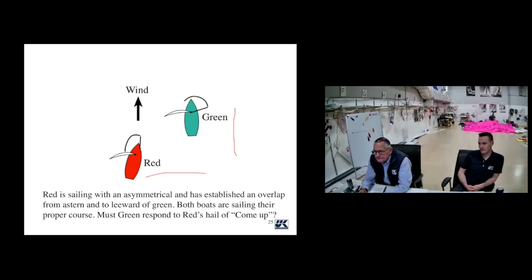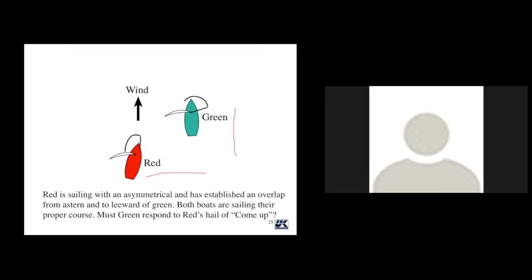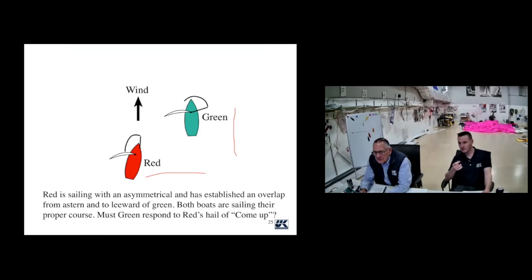Quick question. In a downwind situation on the last slide, wouldn't the red boat be the windward boat since she's closer to the wind? Nope. How are you determining which is windward and which is leeward? On a downwind leg, the leeward side is determined by which side your mainsail is on. Okay. So both boats are on starboard tack, and the windward boat is green.